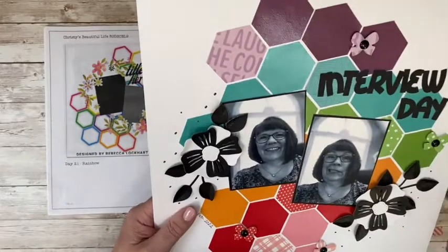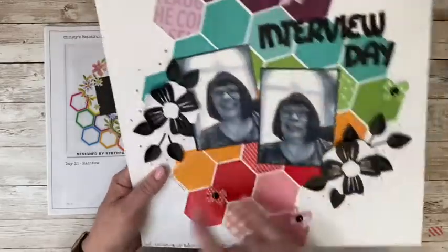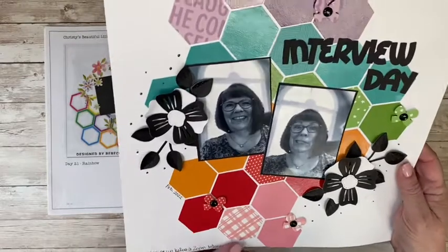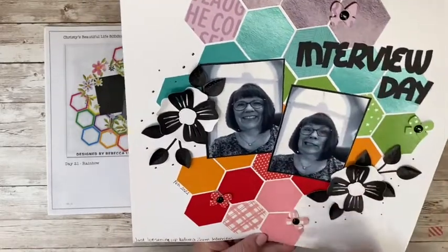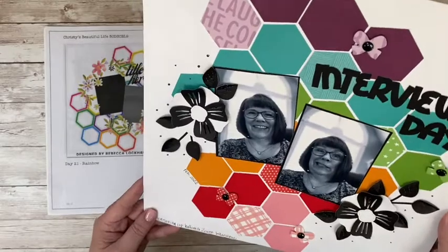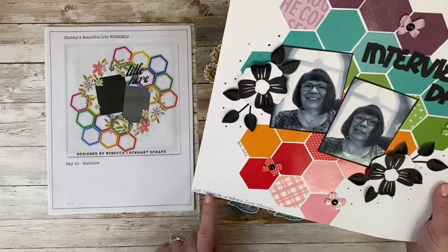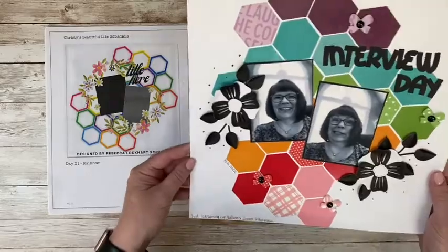These photos were a day that I had a job interview on Zoom, and I was getting ready for it, so I was just goofing around and making some faces. So this is an interview day. And then I also added some coordinating little bows that I thought were really cute and just kind of dispersed them throughout, as well as the black liquid pearls to help tone down all of the brightness. So I stayed very true to the sketch on this one, I think. And then I just put my journaling down here at the bottom and then my date over here to the side.